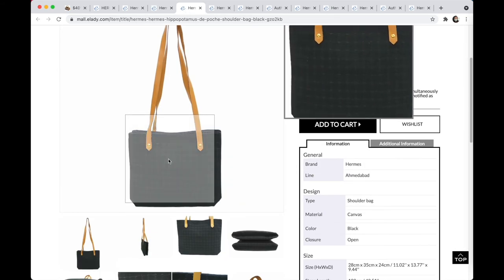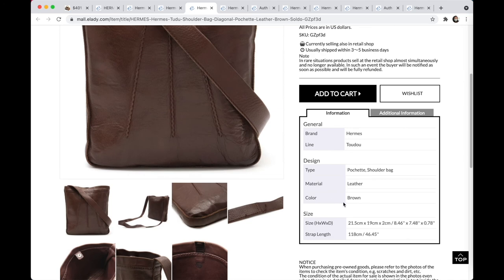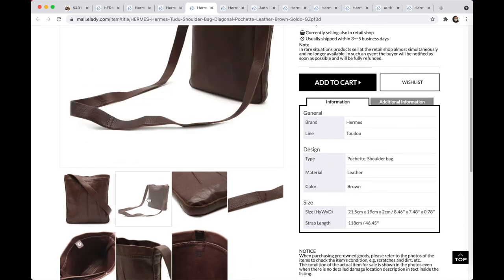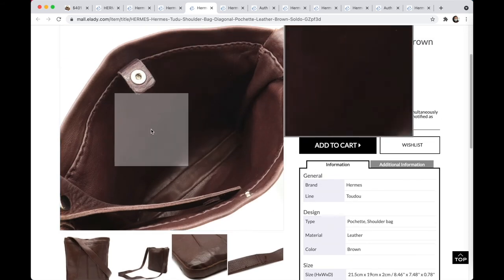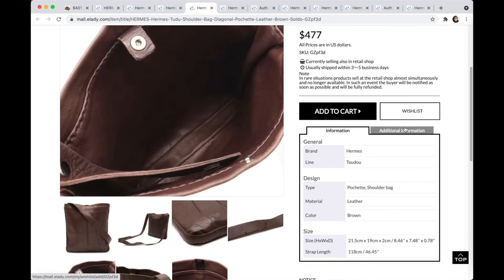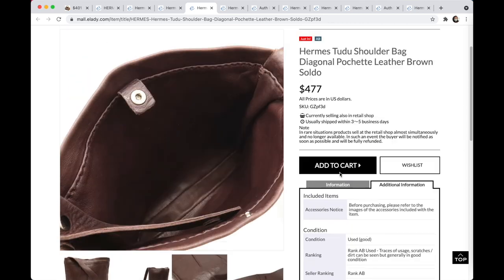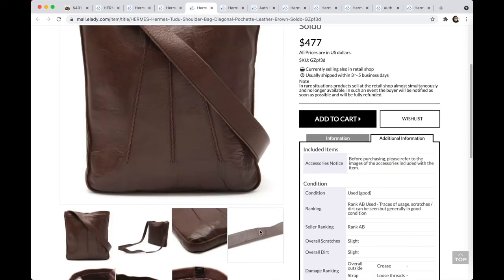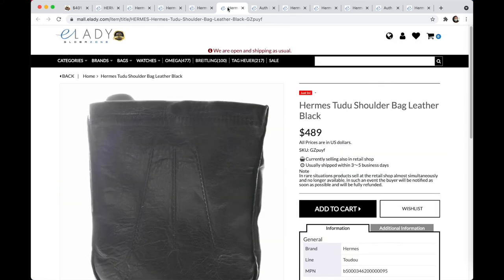This one is a shoulder bag in black, it's in canvas. Okay, not a fan. Okay, I think this is the men's collection. Hermes tulle shoulder bag, diagonal pochette. Looks like in good condition. Looks interesting. It really doesn't say anywhere here if it's Hermes. I might as well just buy any other leather handbag. This is the one in black. Okay, not a fan. Let me just close this.